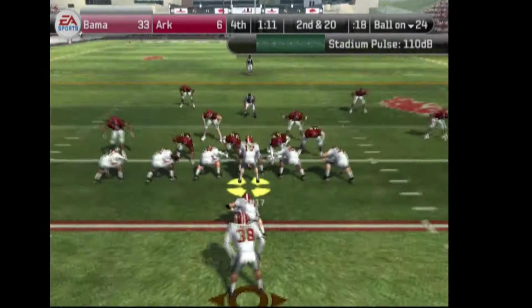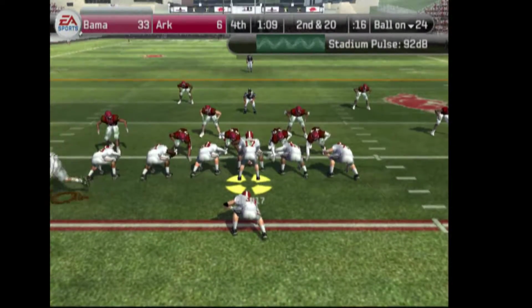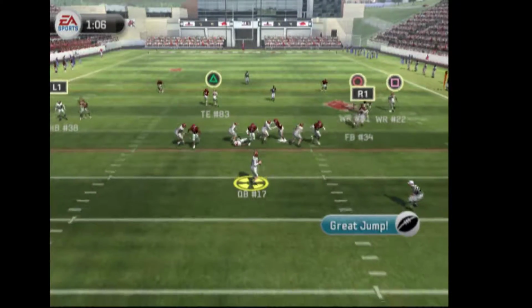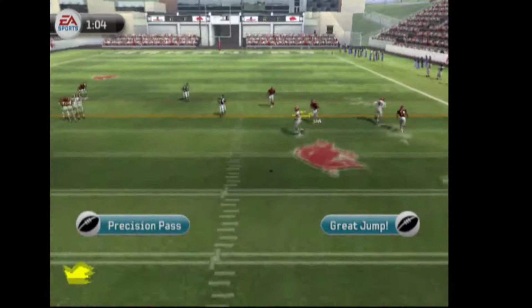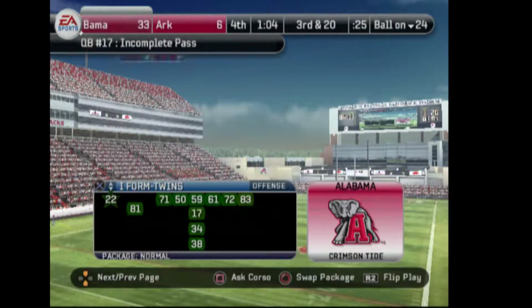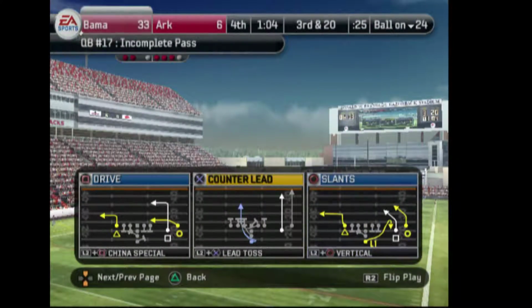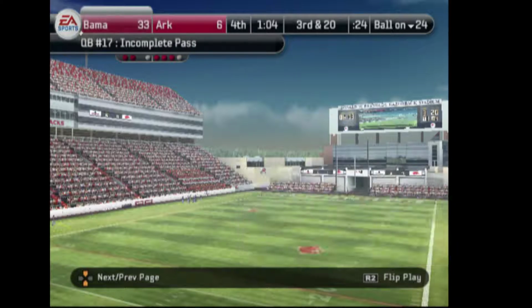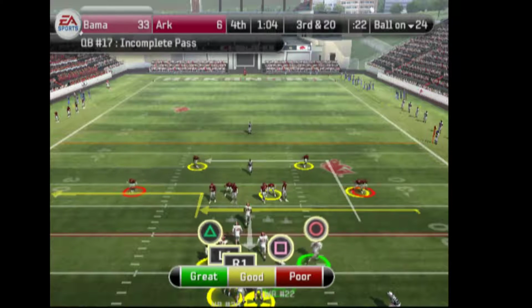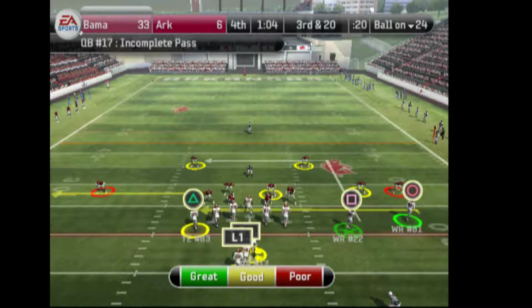The Tide line up in an I formation. Looks to pass. He looks. Throws it. And they couldn't hook up on that one. Well, they're still throwing, but I couldn't tell you why. Hey, if you're going to throw a pass at this point in the game, then at least complete it so the clock keeps running. They shouldn't be passing the ball, period, Scooter.